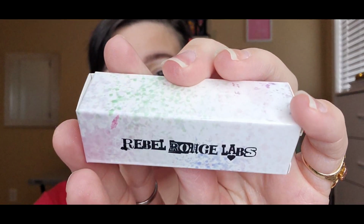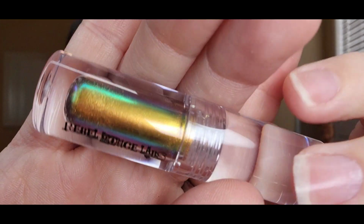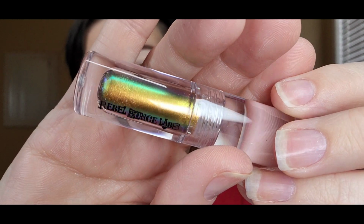So this one is the shade Hydra. I love the packaging of these. She is a cruelty-free indie woman-owned brand. Oh, I'm gonna pop the picture up here because the picture was stunning and she sent me a little video too, but holy crap. Seeing it in person, oh my gosh. And this feels nice, you guys. It feels nice and heavy.